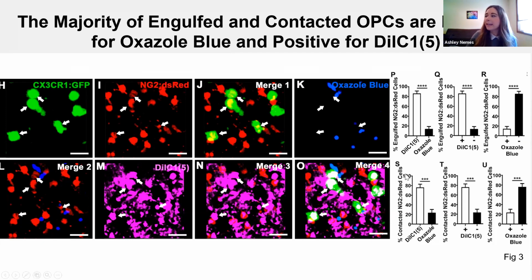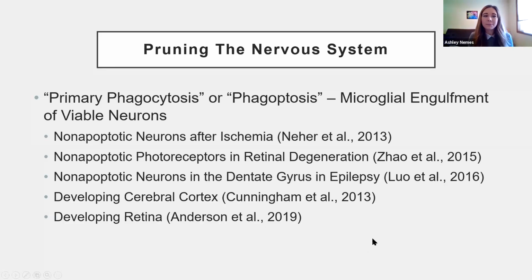And we quantified this and found that the majority of cells, again, were not expressing oxazole blue when they were engulfed or contacted, so they weren't dead. But more interestingly, they were expressing this DiIC1(5) marker, indicating that they were viable and alive. And this was pretty interesting and exciting and also surprising.